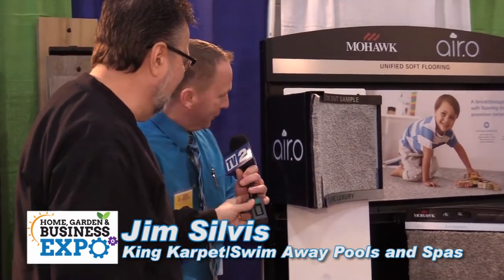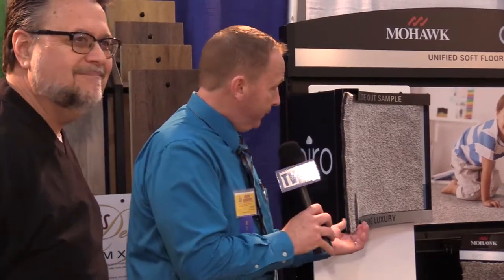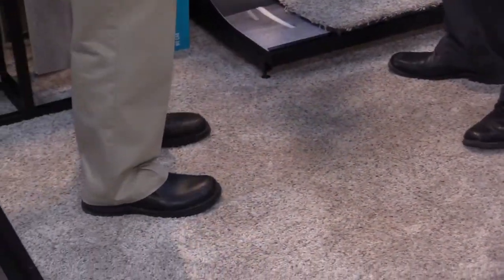It's a carpet that's over here. It's built with its own padding on the back of it. In the past, that's always been a very inexpensive thing. What they've done here is they've made a nice carpet, very soft to the touch. It's also hypoallergenic on the whole thing. So the carpet, padding, and everything's hypoallergenic.